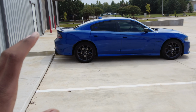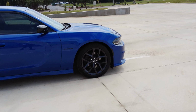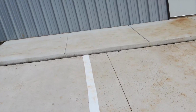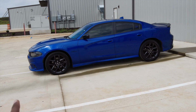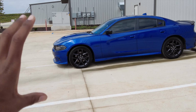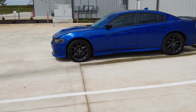Number four, I don't like how the car sits, like with the lowering springs. Let me go on the other side so y'all can see. I mean, it's not as bad. I've seen some Chargers that sit higher than mine.